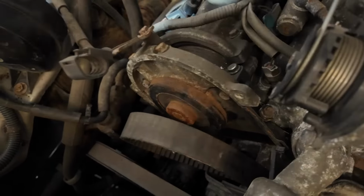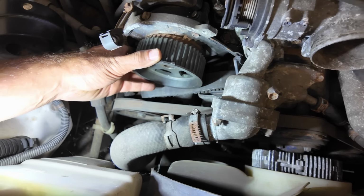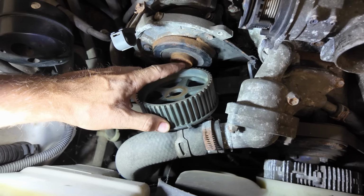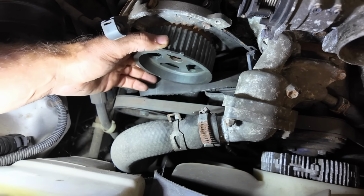Oh, nice. So what I'm thinking is that the old cam sprocket obviously was on there. It was all fitted. It was hunky-dory. It was very happy where it was. Then this lip and this pin here have snapped. The belt would have been on here and the crankshaft would have been turning this still.